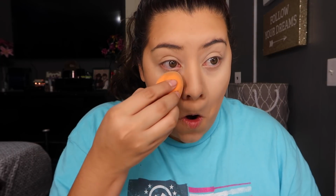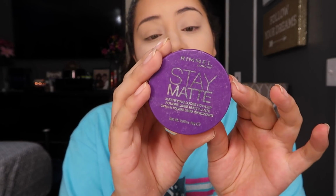As always, I'm gonna set my under eyes with the Coty loose face powder, or the Airspun loose face powder. And then to set the rest of my face, I'm going to use this loose powder. This is in the shade Transparent also. And this is the Rimmel Stay Matte Mattifying Loose Powder.